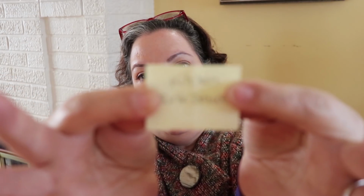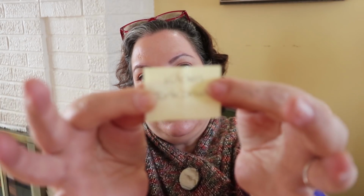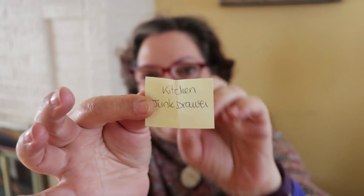I think this is the fun part. I'm not looking. Hopefully this will be right side up and you can read it. I can't see. I don't even have my glasses. The problem is that I picked sticky notes, so they're sticking on each other. Okay, here we go. So this is what we are doing today. Can you see it? I don't know if you can.